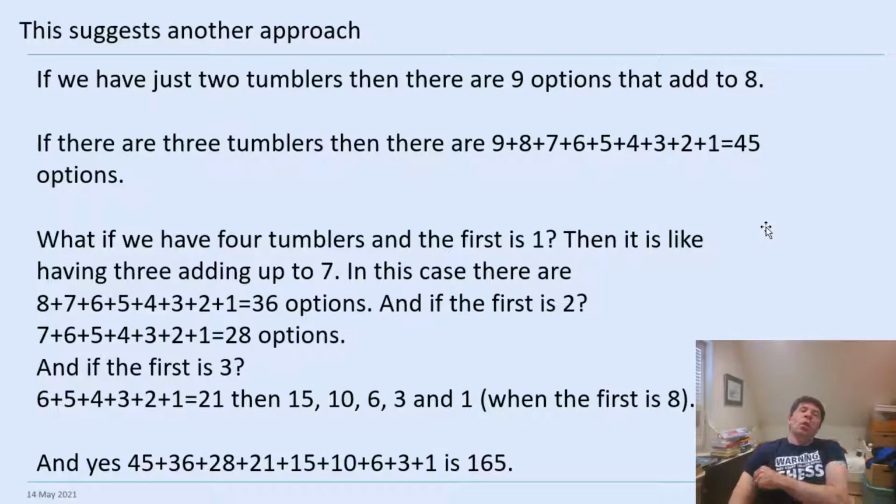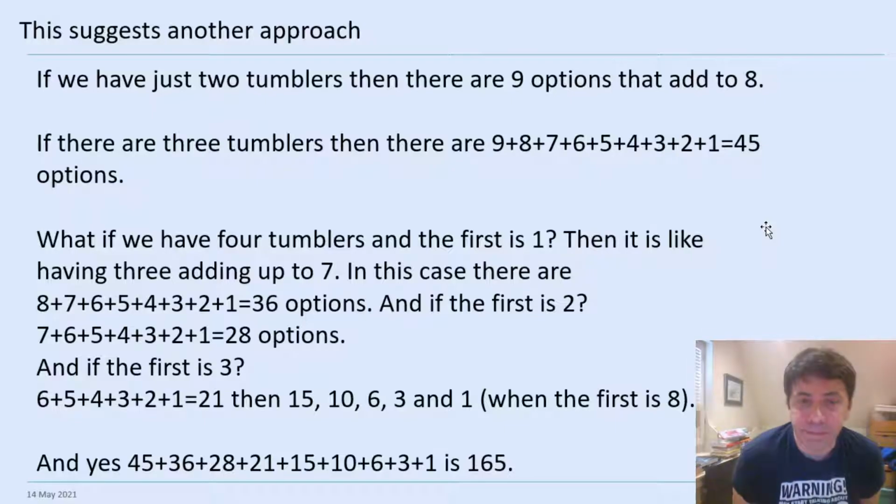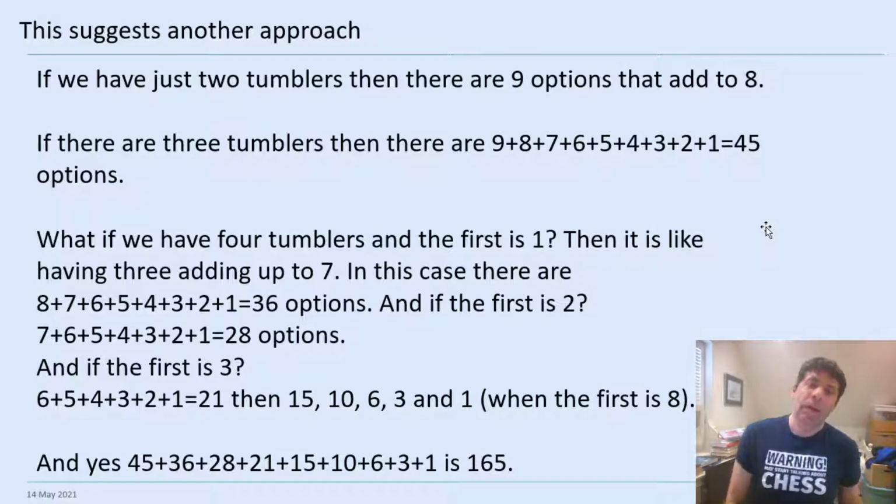Okay, that's for 3. What if we have 4? Well, if we have 4 and the first is 0, then we're just back to 3 that have to add to 8. So there's 45 ways of doing that. If there are 4 and the first one is 1, then we need the next 3 to add up to 7. And in this case, we can see there's 36 ways of having 3 tumblers add up to 7. And then if the first is 2, the last 3 have to add up to 6, and there are 28 ways of doing that, and so on. So for 4 tumblers, overall, there are 45 plus 36 plus 28 plus 21. Each of these different options corresponds to a different value in the first of the 4 tumblers. And if we add those up, we get to 165.